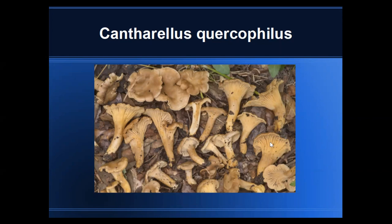These are definitely more rare. I think they've only been observed maybe once or twice in Texas. So if you do find some and you do observe them, you're into a pretty rare part of this genus.